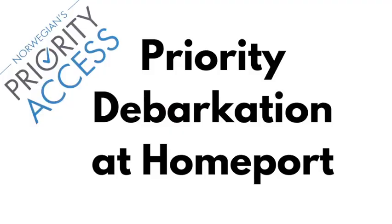So let's talk about the other flip side of what we talked about. This is getting off the ship. Priority debarkation at home port. That's right. Do you remember the last day of our cruise, we didn't have to get the luggage tags. They brought us luggage tags to our room in one of these envelopes that gave us priority to get off the ship a little sooner than others. That's right. So we were after the suites and the people in the Latitudes Club with the gold and platinum memberships. Yep. But we were before mostly other people.